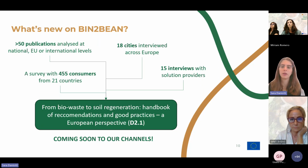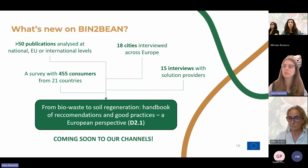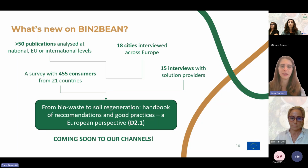This handbook will include the good practices, results, concrete examples from cities that come from publications, city interviews, consumer interviews, and interviews directly with solution providers. As a result, this handbook will identify the main steps to ensure the effectiveness of biowaste to soil recycling systems. And it's based on this iterative and participatory approach. It's not yet published, but will be published very soon. So stay tuned to know more and to read our handbook.